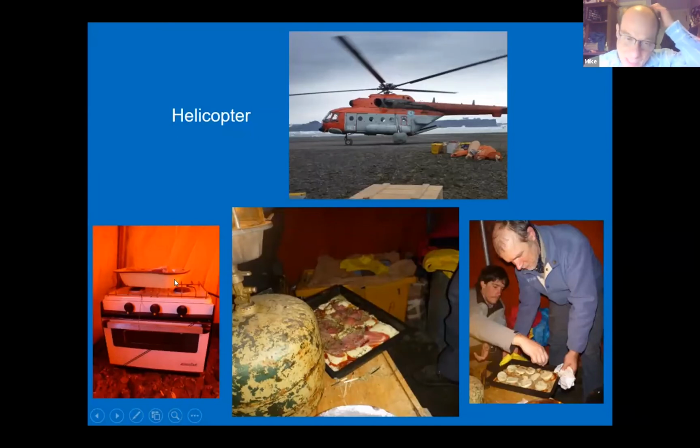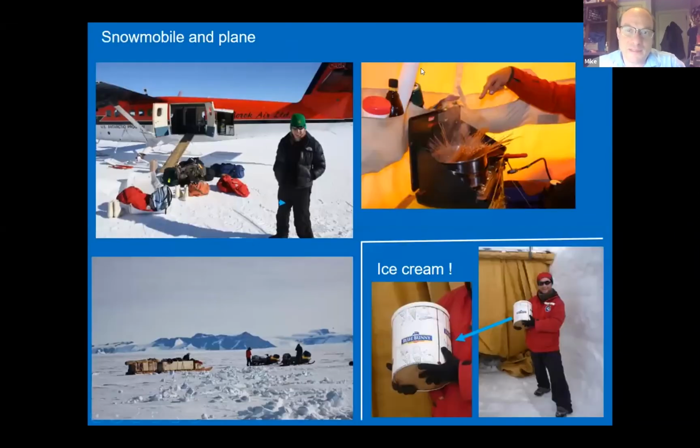And same thing that Jonny and Kirsty pointed out, the stoves are great because they really warm up the tent. So while you're cooking, you don't need all these big jackets. You can see we're just wearing kind of heavy sweaters or fleece jackets at night. So this is our pizza. We all have pizza photos from Antarctica. When the weather is bad, or as Jonny said, you just want to give yourself a treat and you have time. And then this is moving up to not just helicopters, but snowmobiles and small planes. Kirsty showed one of the bigger planes.